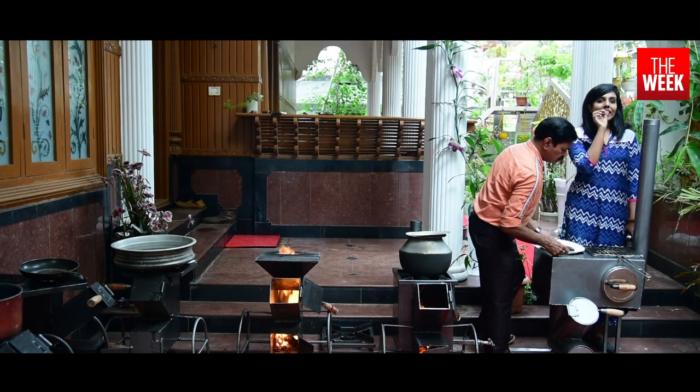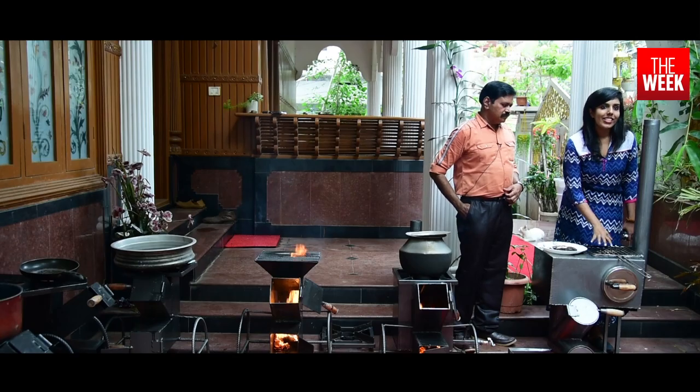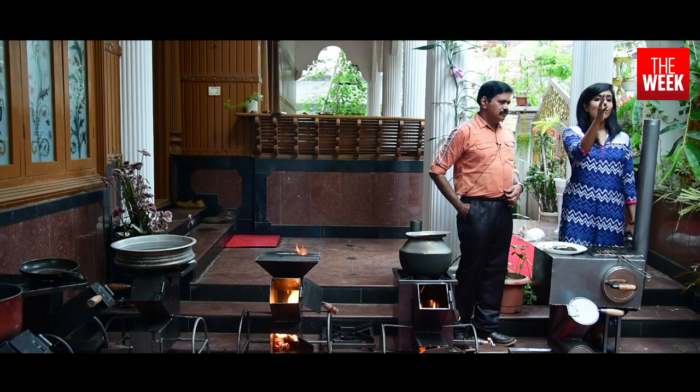So going back to the traditional way of baking, by just using coconut husk and fire and not an electrically operated oven, this is the best way to go. For all those bakers out there who want to go back, revisit your roots, this is an option for you.